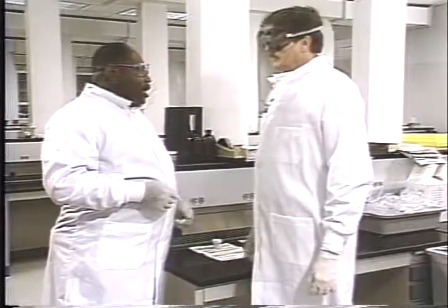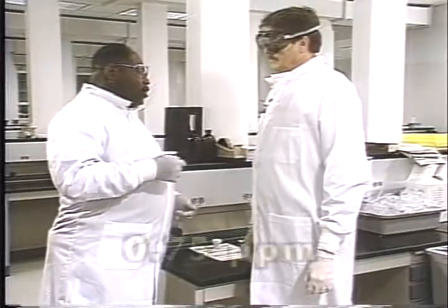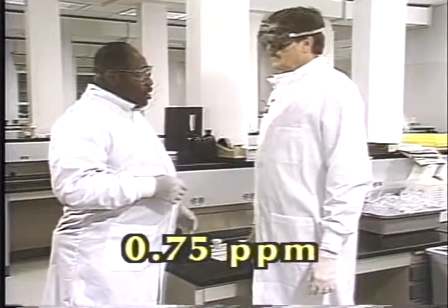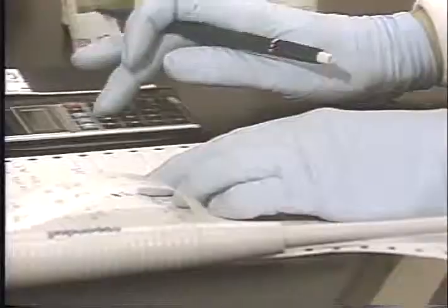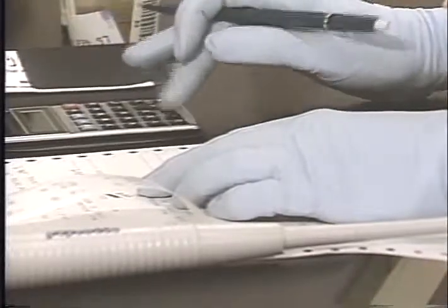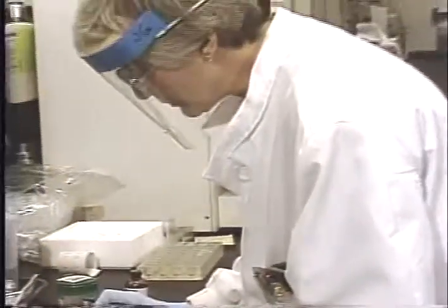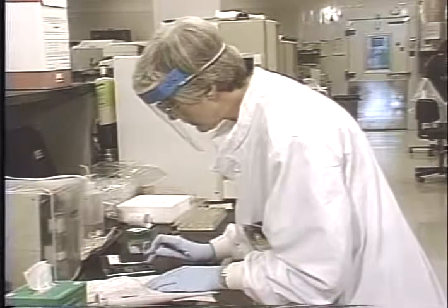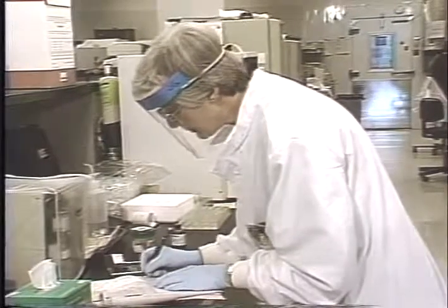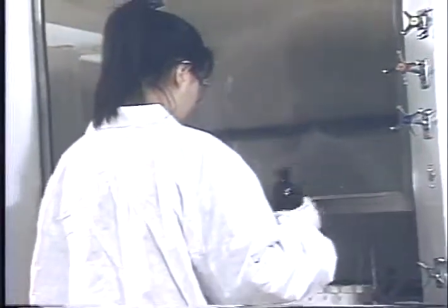OSHA has reduced this permissible exposure limit, or PEL, from 1 part per million to 0.75 parts per million. This limit is calculated for an 8-hour time-weighted average of exposure. Your facility will measure the amount of formaldehyde in your immediate work area to arrive at an 8-hour average of exposure. This amount is then compared to OSHA's permissible exposure limit of 0.75 parts per million. You'll need to take special precautions if the average level of formaldehyde in the air reaches or exceeds the PEL.